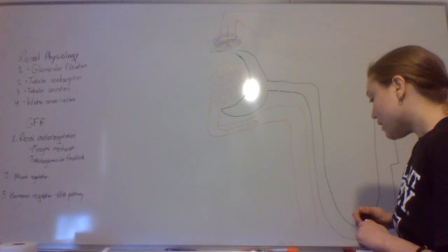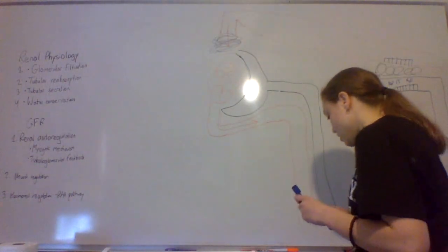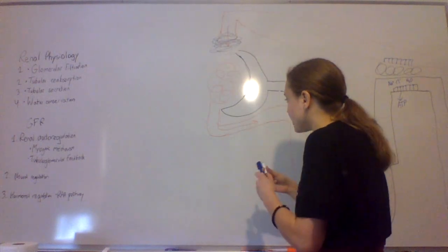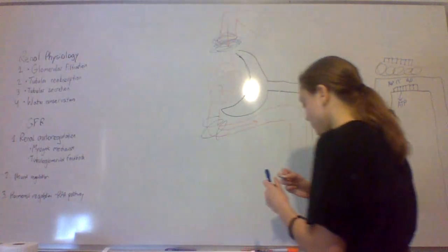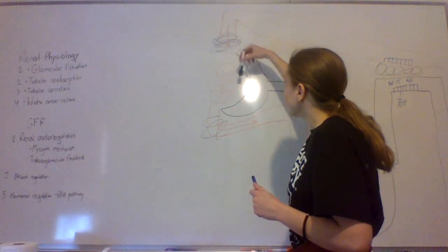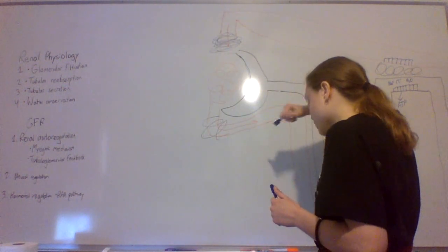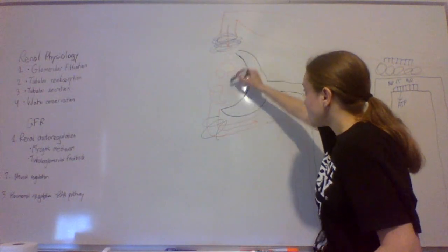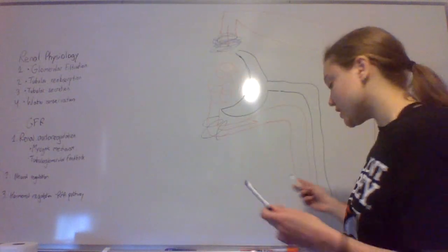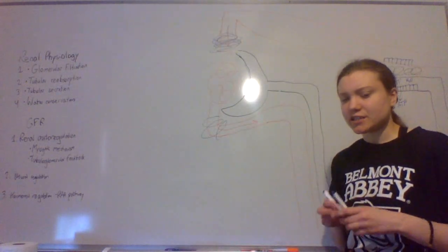Alrighty, so under extreme stress or blood loss, sympathetic stimulation constricts both the afferent and efferent arterioles, the afferent to a greater degree. Which means there's more pressure over here, stopping as much blood flow from going, and then also the pressure over here makes sure that the GFR is decreased. This shunts blood flow to other vital organs because you want to hold on to as much water as possible during these times. And this overrides autoregulation.